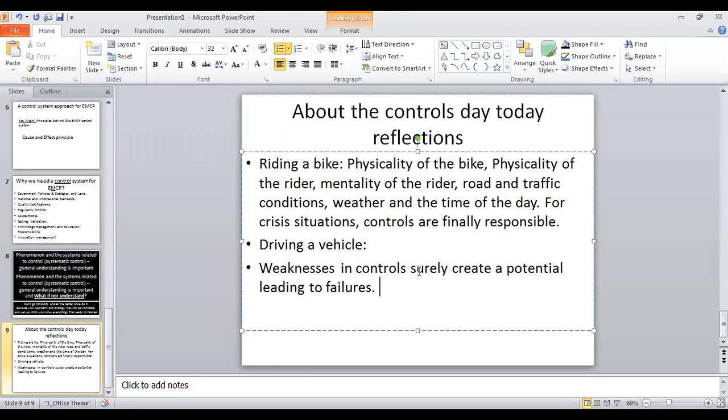So management also has some other aspects of controls. Weaknesses in managing and control surely create a potential which leads to failures. Not only this, even see the politics, the governments.